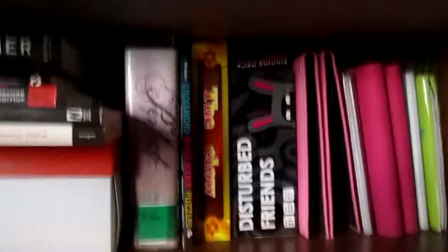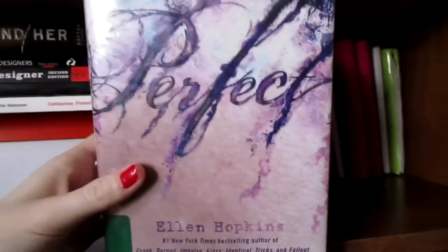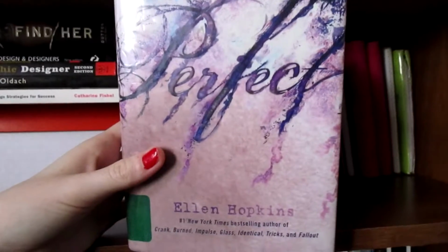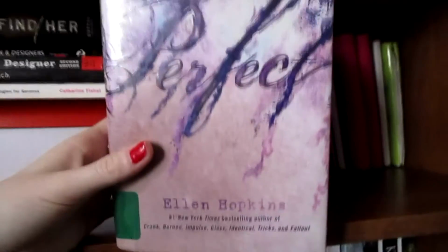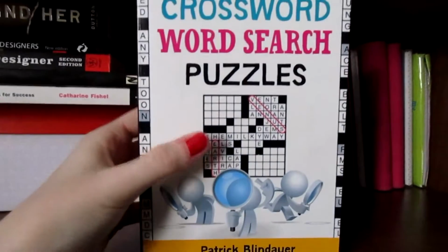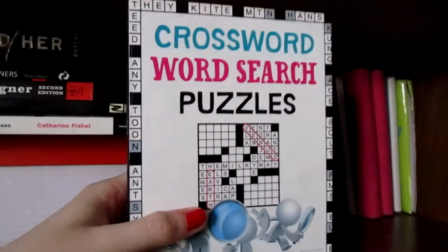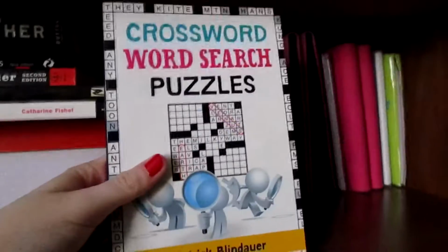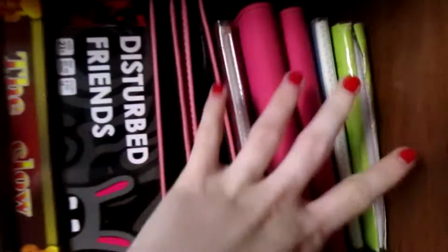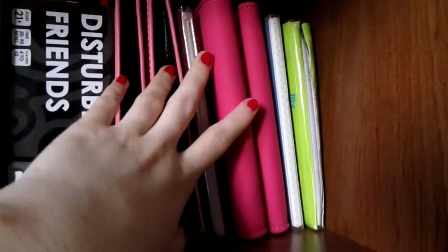Moving on to the right section of my bookshelf. Perfect by Ellen Hopkins. This is actually my friend's book, but I haven't given it back to her yet because I'm really enjoying reading this. Crossword and word search puzzles. I know you're thinking this isn't a book, but I really do love crosswords and word searches, so I just keep it up here. These are my Clow cards from Cardcaptor Sakura. And then all this section is just completely photo albums from over the years.